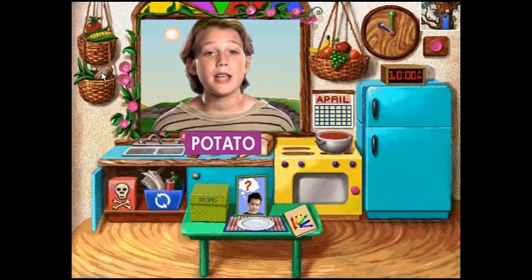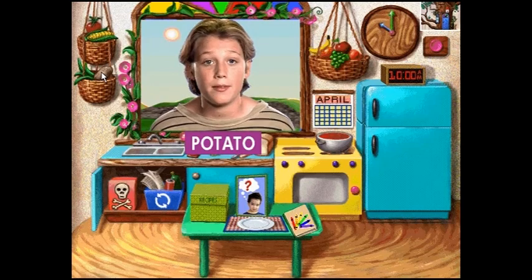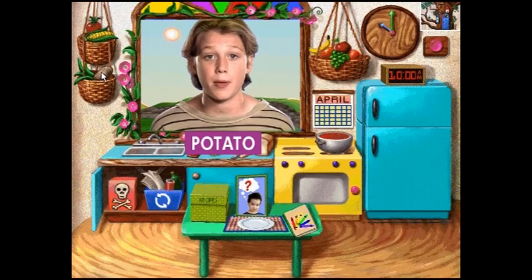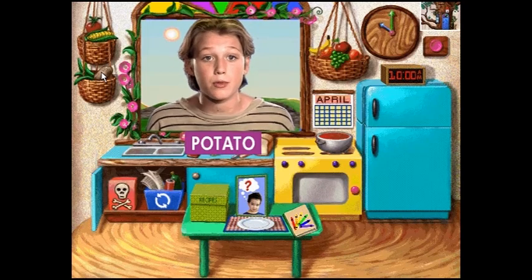Potato. A potato is a vegetable. It grows under the ground on the roots of a potato plant. You have to cook potatoes before you eat them. French fries and baked potatoes are my favorites. Mashed potatoes are really good too.